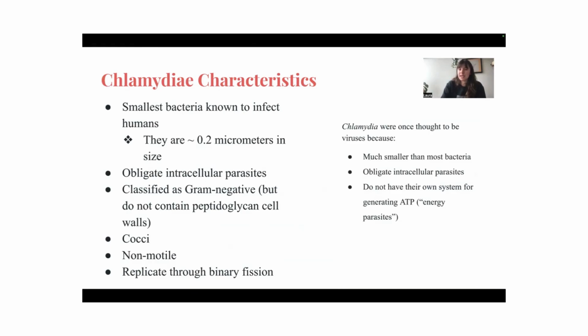Something interesting is that they don't contain peptidoglycan cell walls, despite the fact that they are classified as gram-negative. This is likely because they are obligate intracellular parasites. So because they live inside of host cells, they don't really need that extra cell wall protective layer. And then they're also cocci, they are non-motile, and they replicate through binary fission.